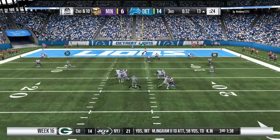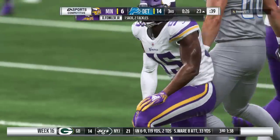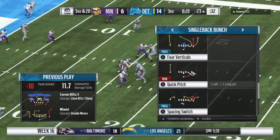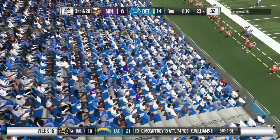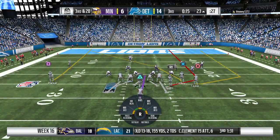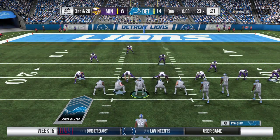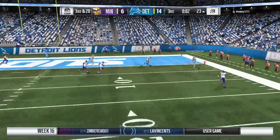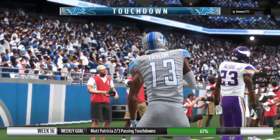Here's Taylor to throw again. Buying time and eventually taken down here. Great coverage downfield. Dante Fowler in there to drop him for his 5th sack of the year. Third and long. Taylor and company hoping to regroup after the sack. Now Taylor. And that is caught. Touchdown, Detroit. As his guys are in for 6.